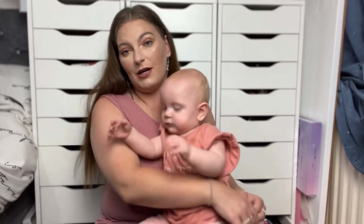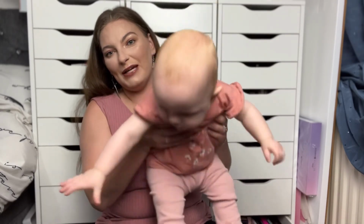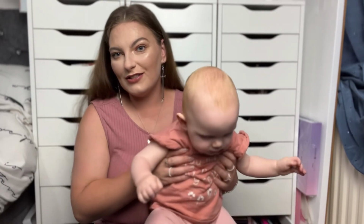But anyway, guys, I'm going to go because this little lady's getting a little bit destructive now. She's emptied my entire eyeshadow drawer, or at least one of them. She's now shouting at me and trying to get the mystery box because she's been a menace. She's a little terror these days, but we love her, so it's fine.